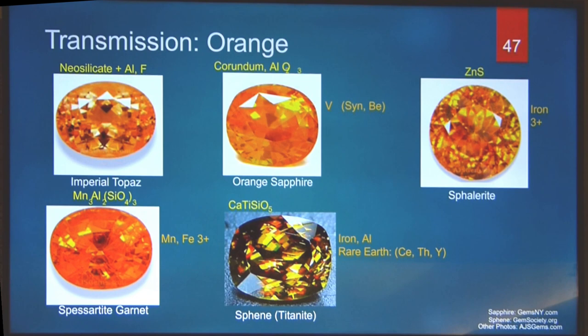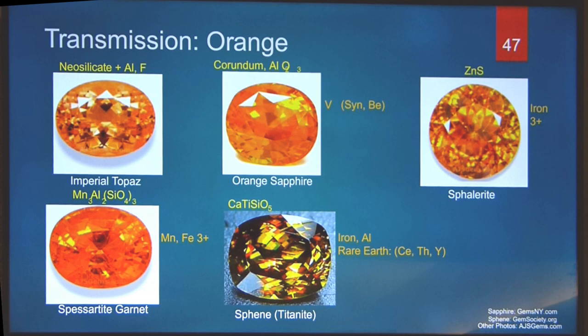But these sphenes tend to form in areas of the Earth where there are the rare earths, the heavier elements. So if you have a sphene, expect it to be radioactive. It will pull up cerium, thorium, yttrium. So you should find all of them actually being radioactive. Another property of this particular gem is that I think you can see that it's dichroic. I mean, it's not only yellow, but the refractions inside of it split into red and green.